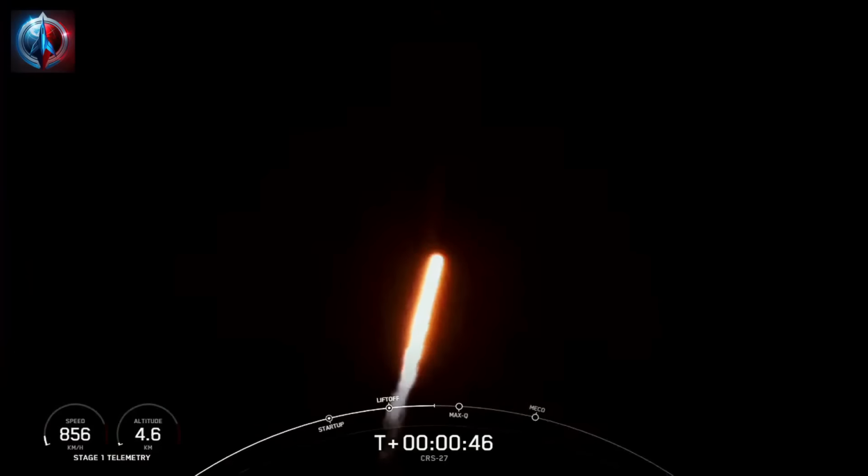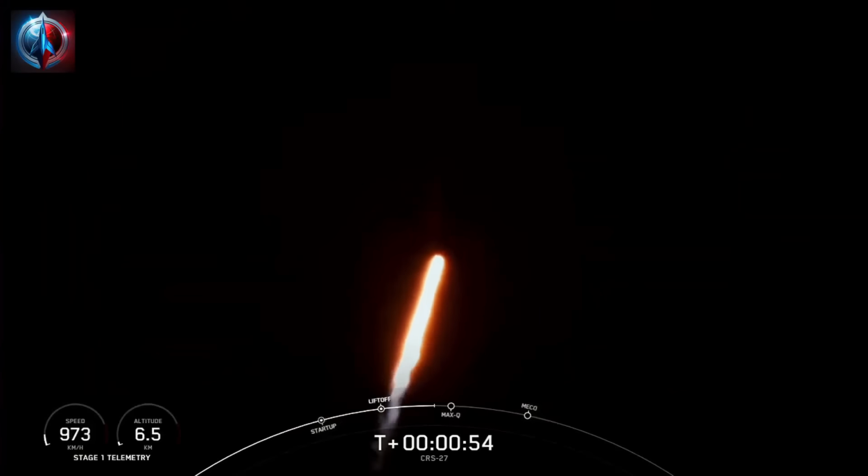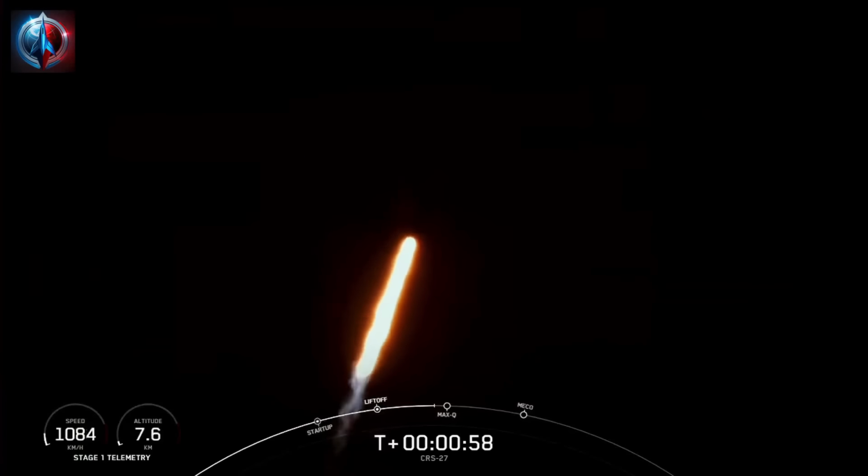Power and telemetry nominal. 39A in Florida. We're now coming up on our max Q in about 20 seconds or so, which is the point of maximum aerodynamic pressure the vehicle will go through during its flight. Supersonic.